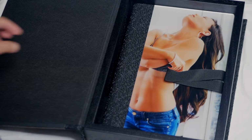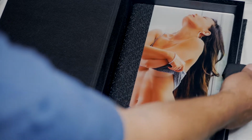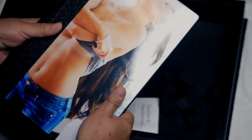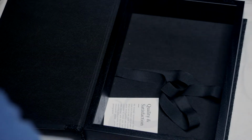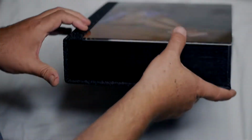There's a cloth interior in the box. Then this is the actual book. You pull this, and the book comes out like so. And then just before I go through the book, I just wanted to show you the wood quality. It's just so well made.